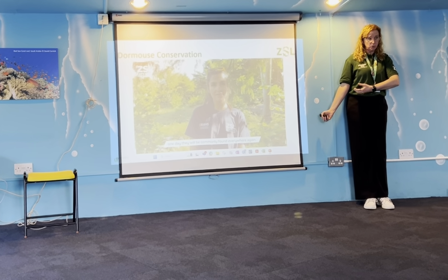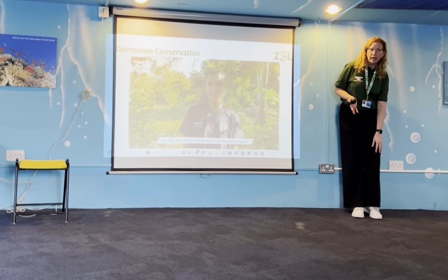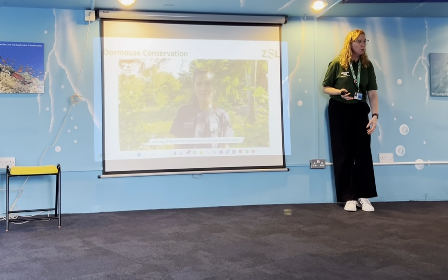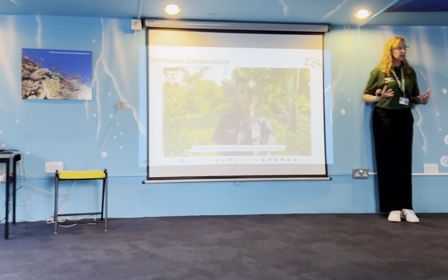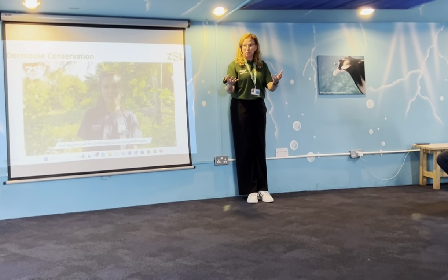You think back to the poor partridge snails, where we all think we're doing something nice and actually make the problem worse. A big problem when you're reintroducing animals back into the wild is if they've spent time with humans in a captive setting, they might have a disease that they could accidentally give to others.